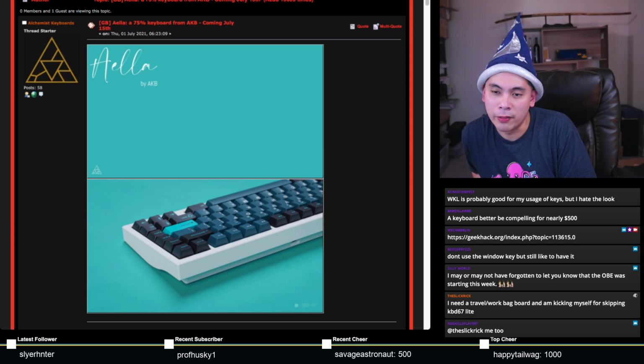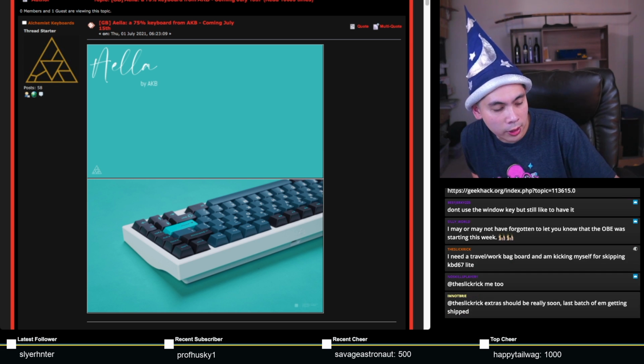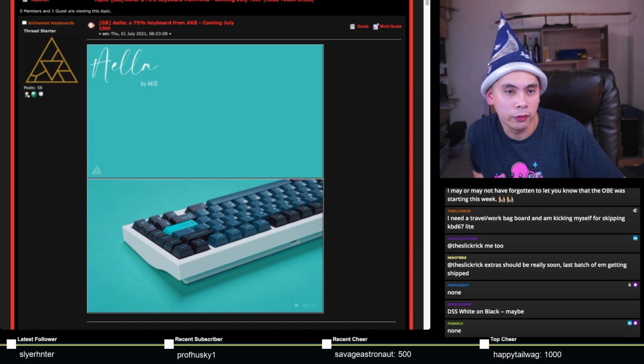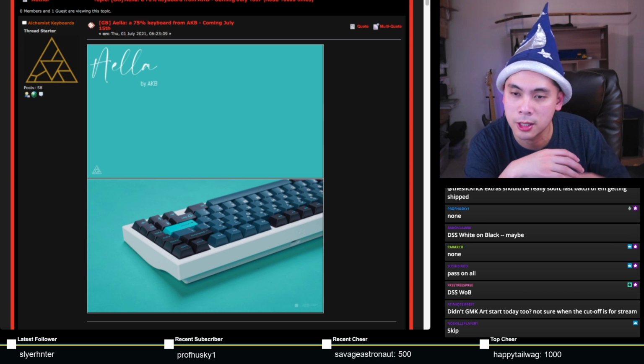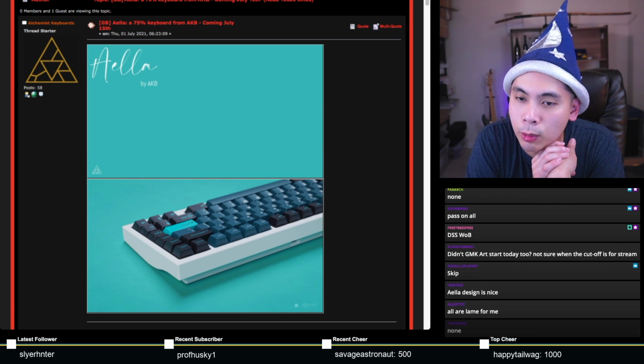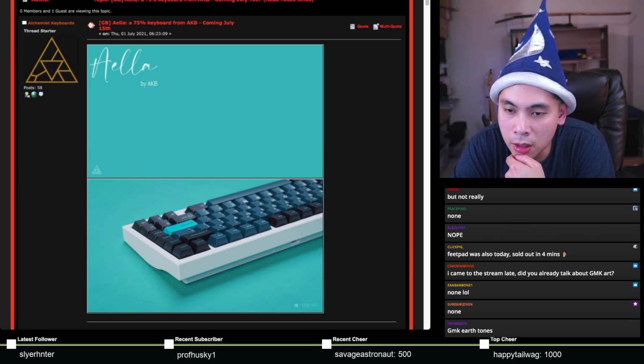Slick Rick says, I need a travel workboard. Kicking yourself for skipping on KBD 67 Lite? No worries, they will restock on your local vendors. If you're here in the United States, I believe that's Divinikey and mechanicalkeyboards.com. DSS White and Black, and maybe none. Pass on all. DSS White and Black. Zanbar Bones says none, none.